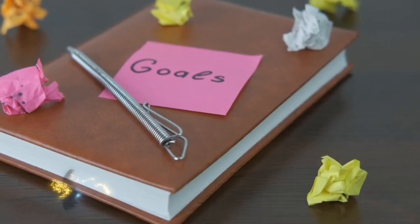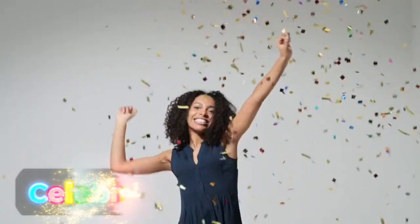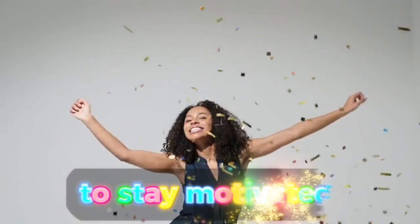2. Break tasks into small goals. Focus on small, achievable pieces. Celebrate mini successes to stay motivated.